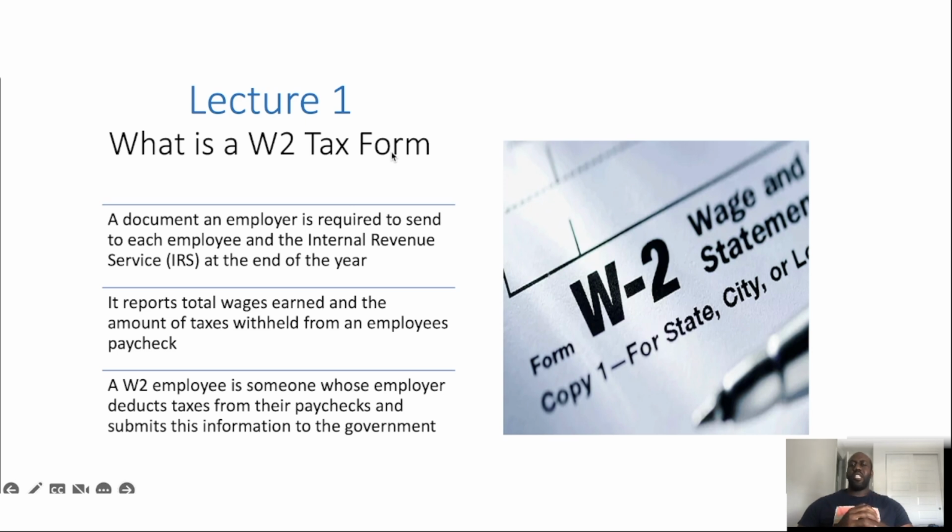The W-2 tax form is very important to understand, because most people that are young, that are teens in college, or even immigrants to the United States, are going to work for an employer. An employer is basically somebody that hires you to work for them, and the employer is required by the government to withhold taxes from your paycheck and send it directly to the IRS.